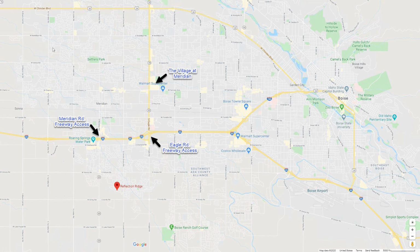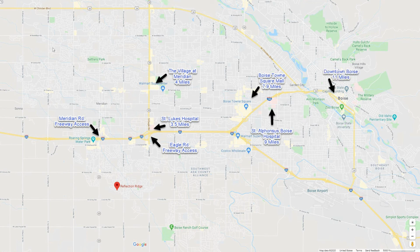It's about 4 miles to the village at Meridian, 7.9 miles to Boise Town Square Mall, 3.5 miles to St. Luke's Hospital, 9 miles to St. Alphonsus Boise Hospital. It's 11 miles to downtown Boise and 11 miles to the Boise Airport.